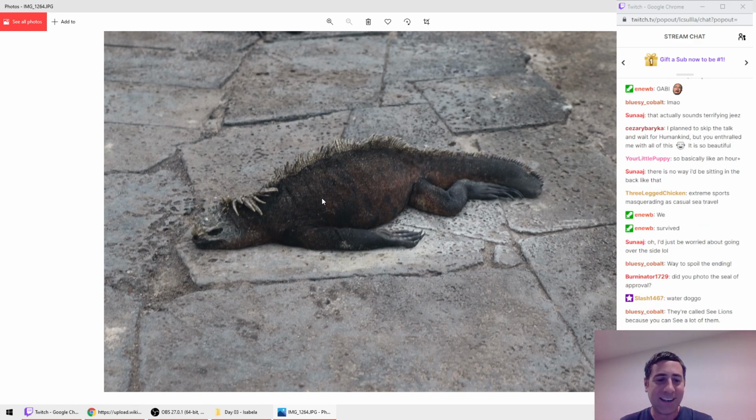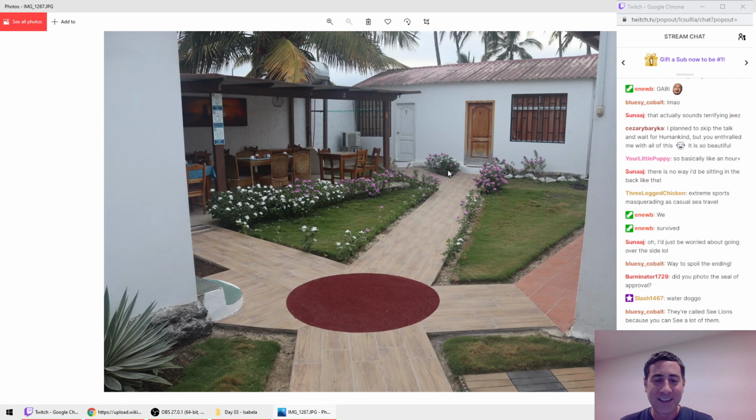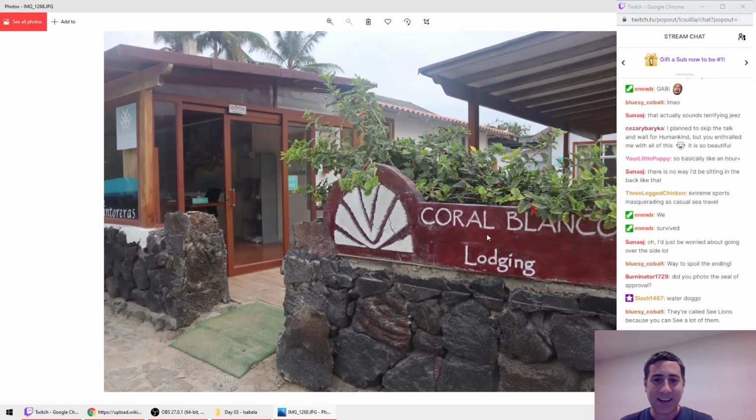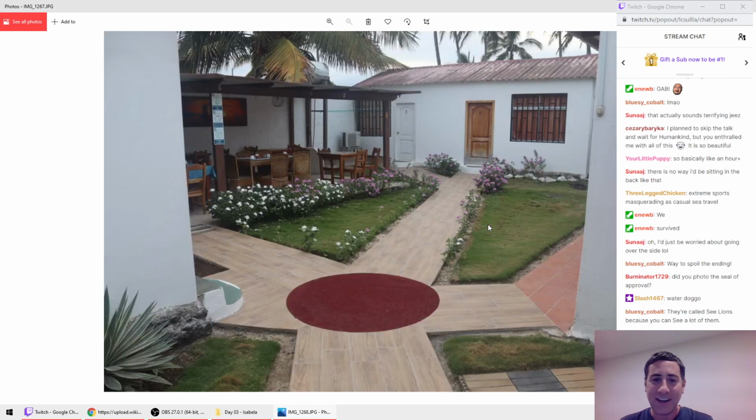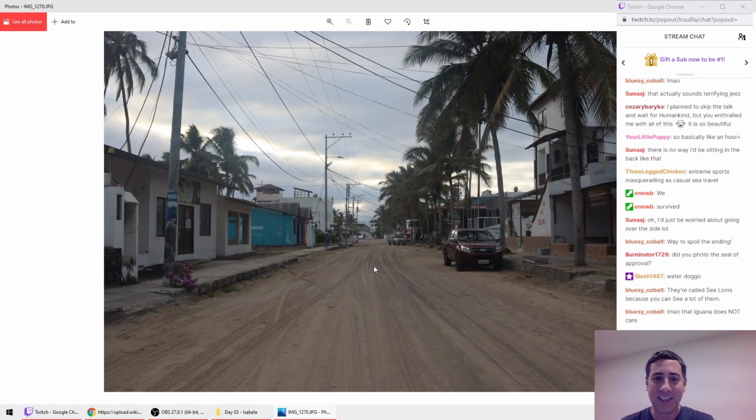Also, the iguanas. You're going to see a lot of pictures of sea iguanas. They are everywhere on the beaches. So these are just some quick pictures of where we stayed. We stayed at a place called Coral Blanco. Not a large hotel. I think they had 10 rooms. And they were kind of running our tour on the island. So they were super nice. Couldn't have been much friendlier.